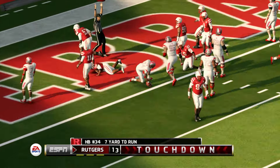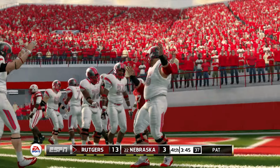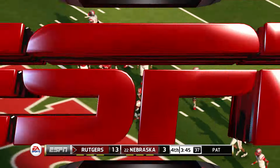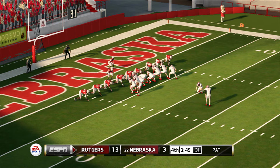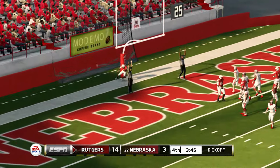Touchdown, Rutgers. The offense certainly did their job. They've extended their lead here in the fourth quarter, and now they look at their defensive counterparts and say, hey, guys, it's your turn. And he adds the extra point.